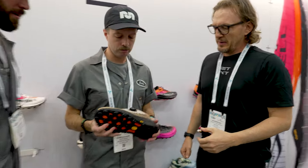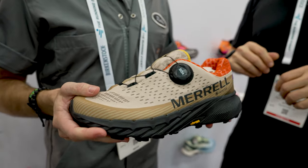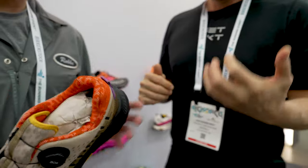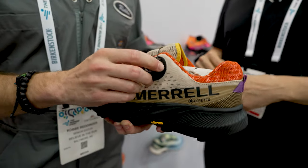All right, we got one more. The last one is we've been getting a lot of demands of how can we create more of a dynamic fit? And so we've worked with BOA for many years on the hike side and the performance side. But we wanted to create a shoe around our best-selling model, which is the Agility Peak. And how do we bring a BOA shoe to the market? So exciting to have this for spring 24.